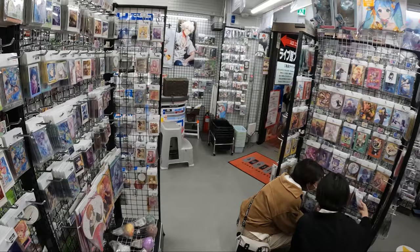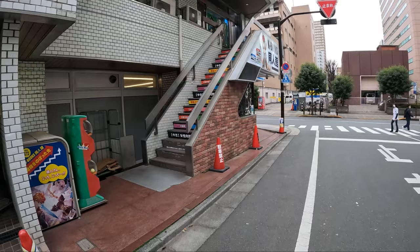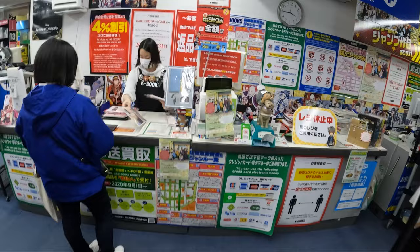The buttons. Another K-Books. Oh. So they sort things by character here. Oh, Bleach.